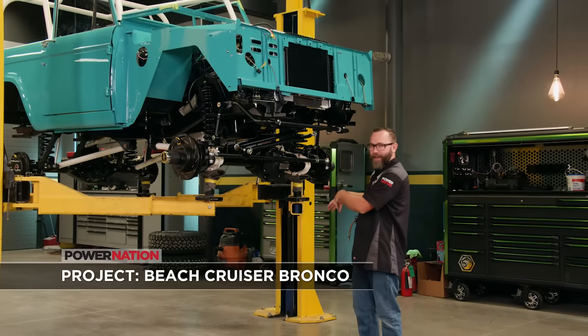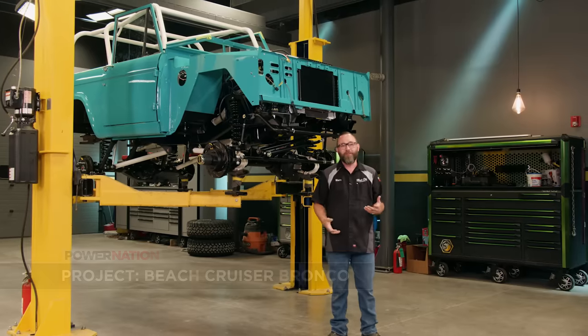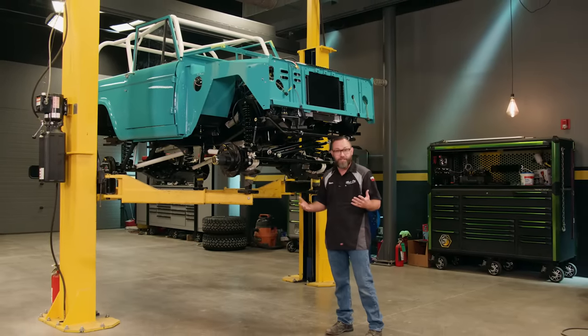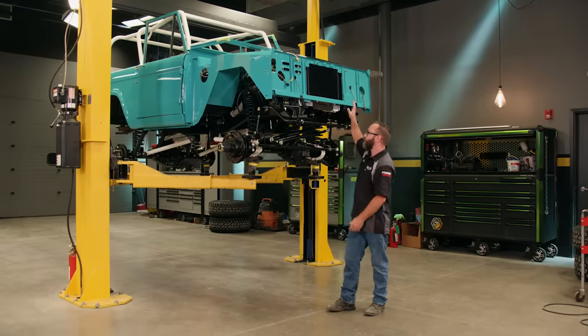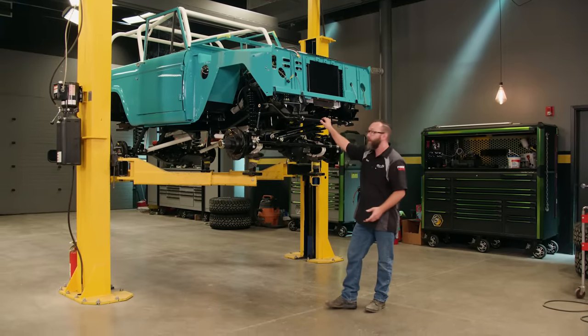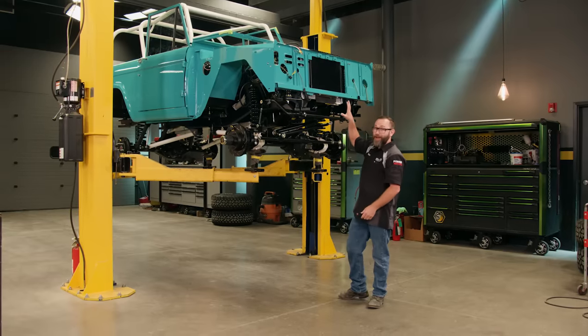Engine, transmission, transfer case are all in it. Things painted up. But we're getting down to the minutia of all the really small things, the tedious jobs. Today we're gonna be tackling things like the fuel system. We're gonna plumb the power steering and hydro boost systems. We gotta plumb the intercooler. We actually have to mount that up here. It's gonna fit in really tight behind the grill.